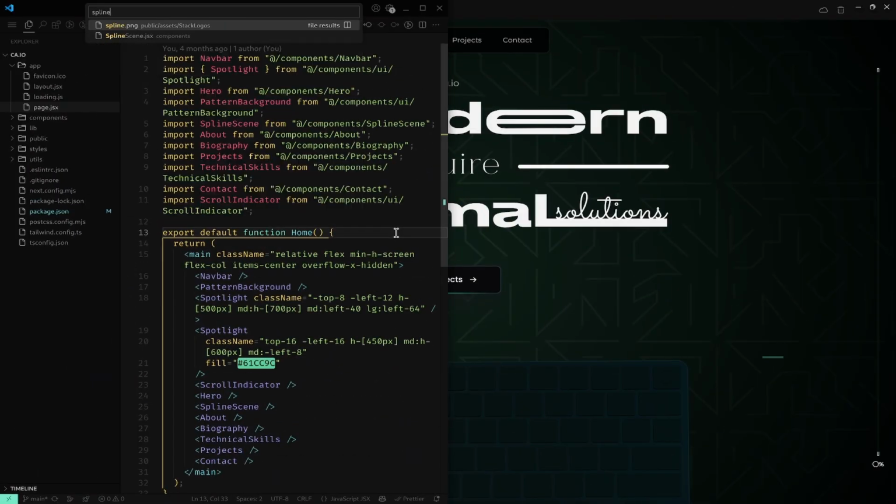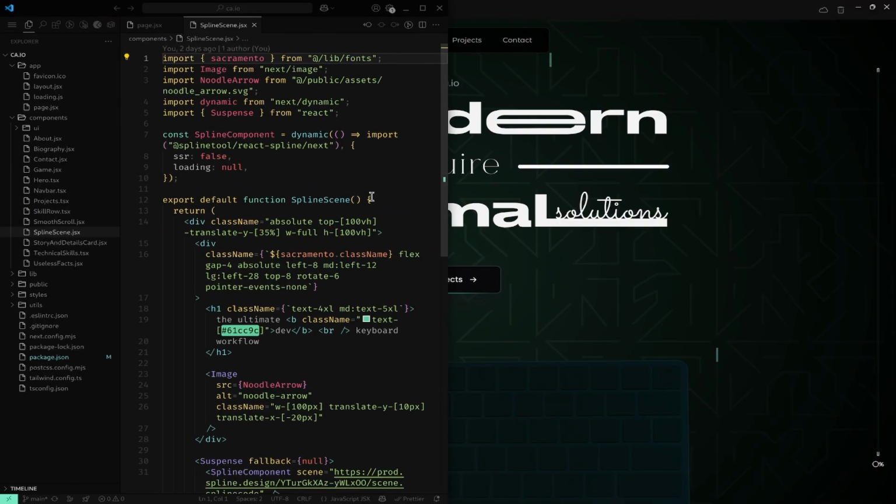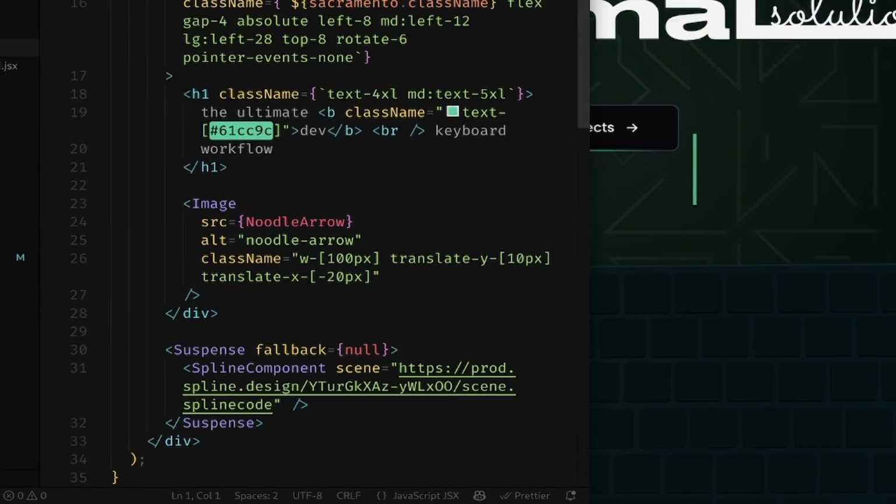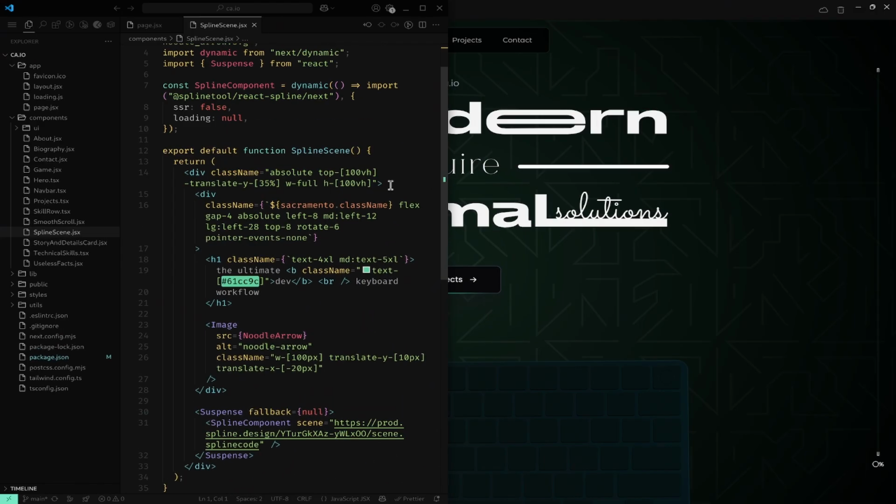One tricky part was integrating Spline without affecting performance. So I used dynamic and lazy loading to optimize that. Animations were kept lightweight using Tailwind's built-in utilities.